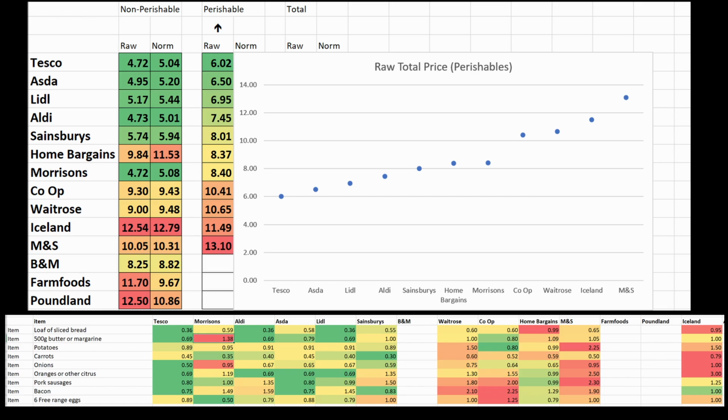Home Bargains is a bit of a surprise there, but they just happen to have the things my list called for. And Morrisons, whilst it has a lot more choice generally of produce and fresh foods, didn't do so well on the day I visited. I know, for example, they were out of their wonky onions, and this probably made the difference. Then again, a hike and a steep climb through Co-op, Waitrose, Iceland, with M&S costing more than double the price of the Tesco perishables list.